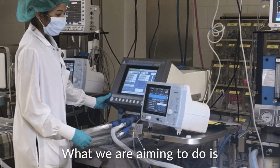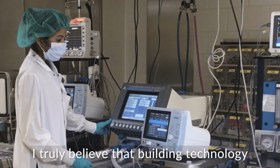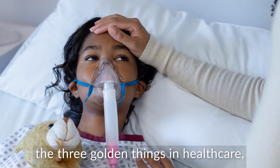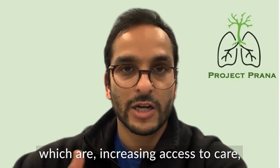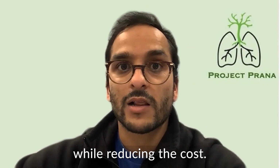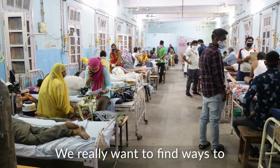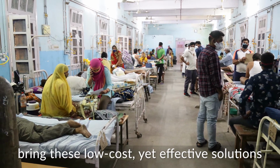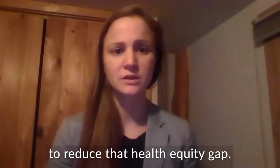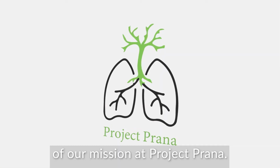What we are aiming to do is increase healthcare equity. I truly believe that building technology is one of the few ways you can do the 3 golden things in healthcare, which are increasing access to care, increasing quality of care, while reducing the cost. We really want to find ways to bring these low-cost yet effective solutions to places that need them most to reduce that health equity gap. And that's really at the center of our mission at Project Prana.